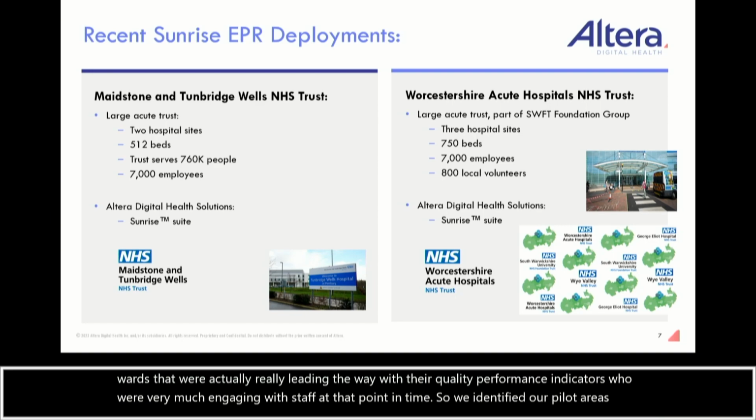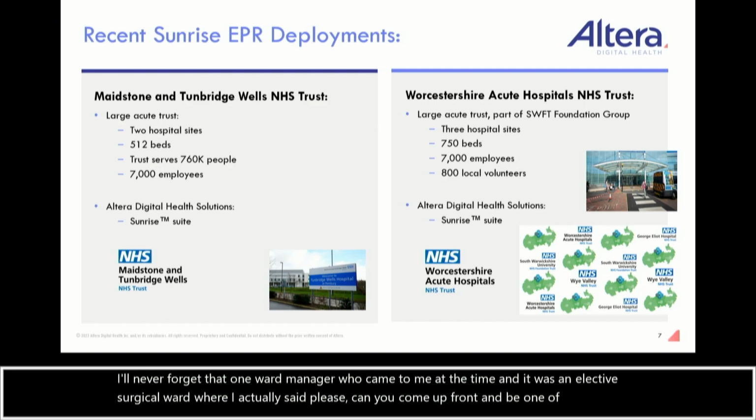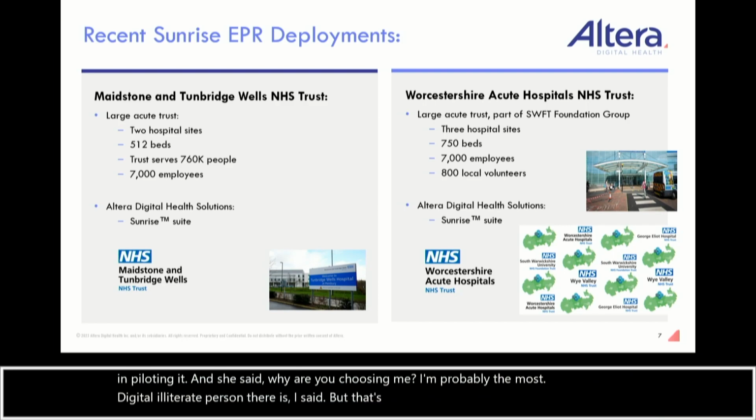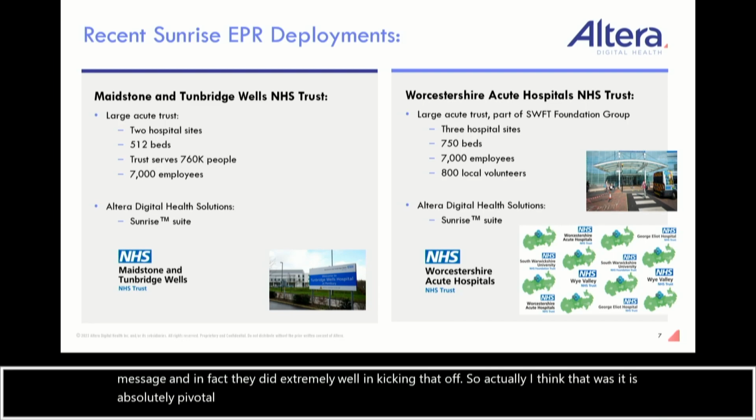And I'll never forget that one ward manager who came to me at the time, an elective surgical ward, where I said, please can you come up front and be one of our pioneers in piloting it. And she said, why are you choosing me? I'm probably the most digital illiterate person there is. And I said, but that's not the reason I'm choosing you. I'm choosing you because of your leadership of your team. And I think that was an important message, and in fact they did extremely well in kicking that off. So I think it is absolutely pivotal. It is getting that engagement.